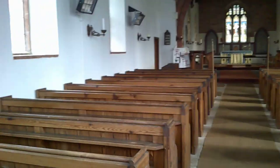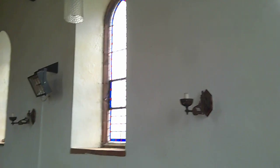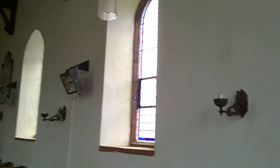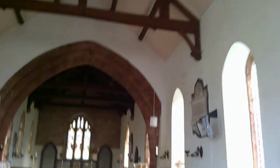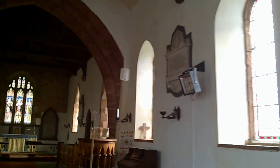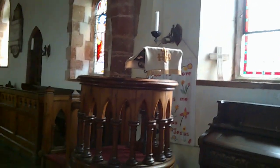and then you've got these very, very simple seating here, very simple pews. These are, although they now have candles in them, these actually are holders for oil lamps. Very 19th century. Nice pulpit. I do like that pulpit actually. It's a really good round pulpit, that.